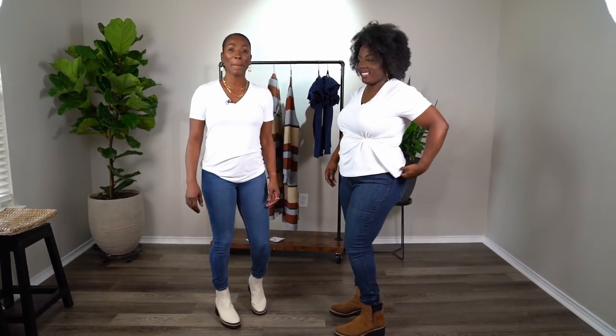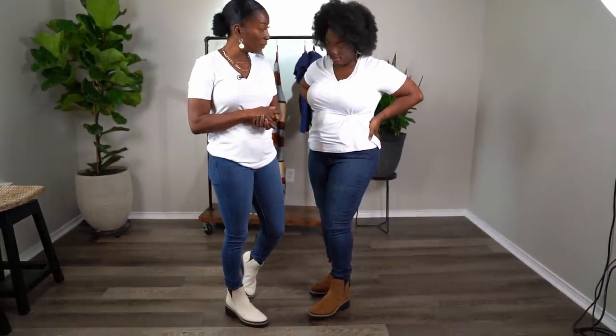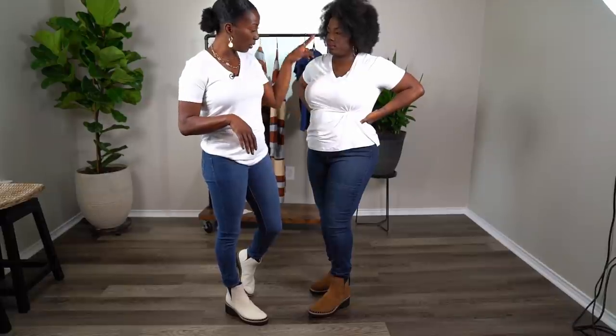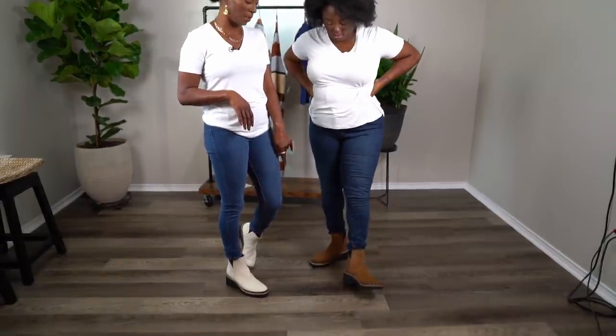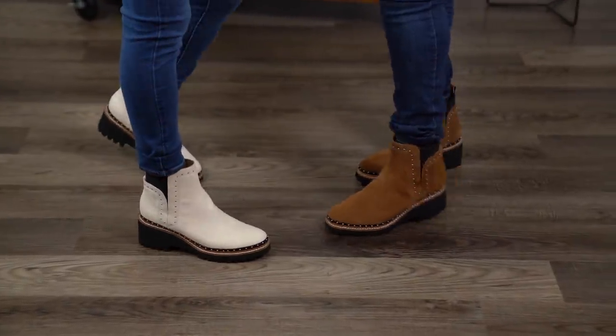You ready? Okay, so this is our last outfit, and we have four pieces that we purchased. These are from Kohl's. These are from, again, I can't remember whether it was Nordstrom or Saks Fifth Avenue. I think they were Nordstrom. 99% sure these boots are from Nordstrom.